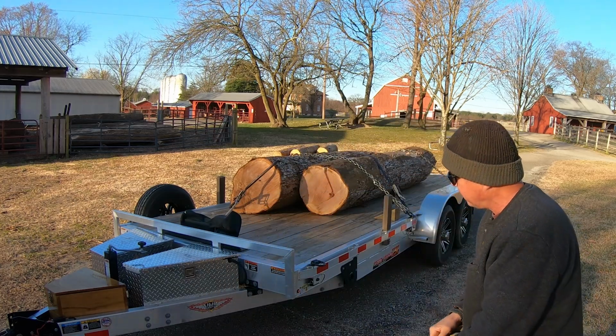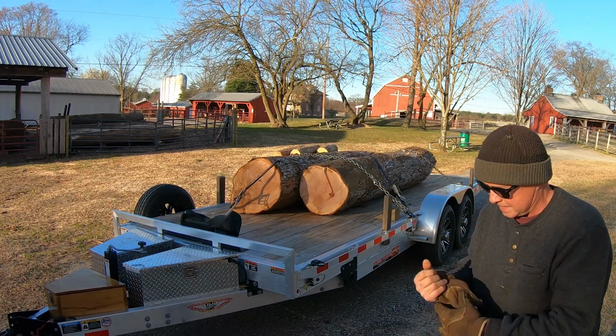All right, well, we made it to the sawmill. Looks like Wayno's the only one here. So let me start unloading these guys.